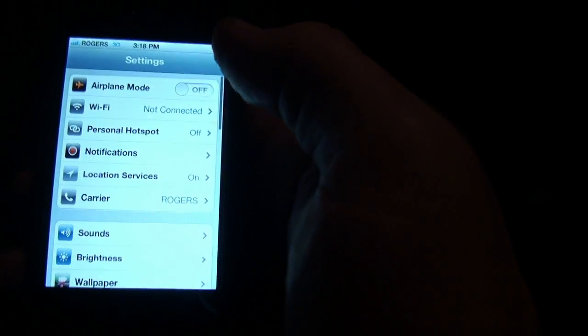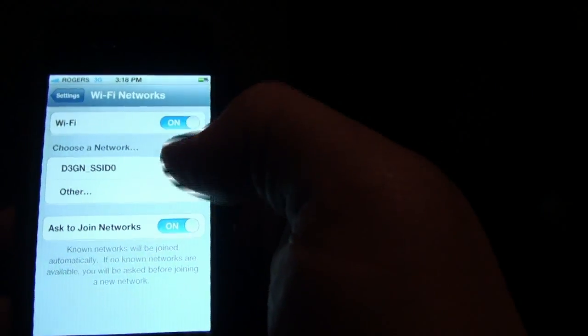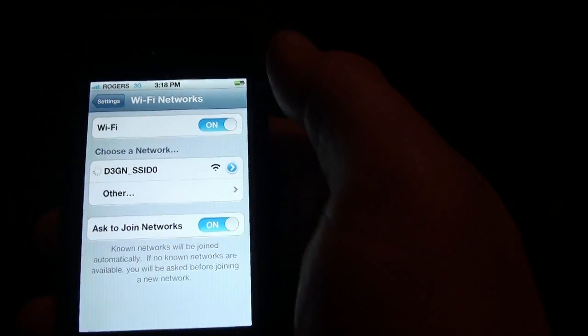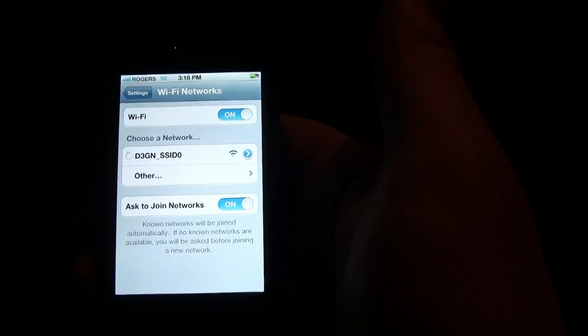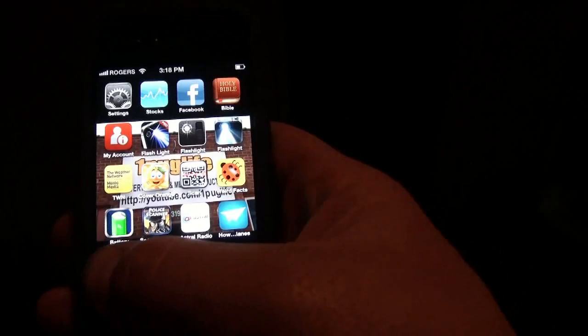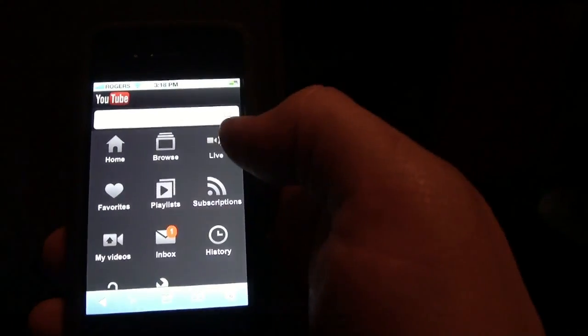Settings. It says Wi-Fi not connected, so that's not good. Oh. DG3DG, that's probably it there. Let's see if we can get onto her. Come on, check mark. Yeah! Love check marks. So let's go try to shoot something online here. My videos. We got the Wi-Fi signal there, so that's good.